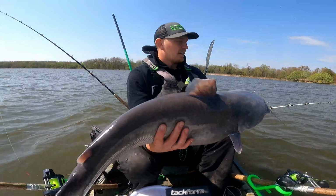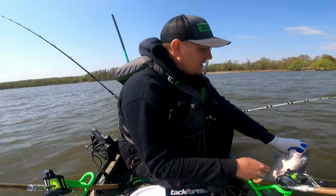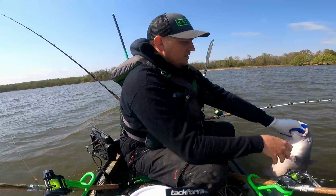All right, I gotta get those Santee drifters in the water. They are the ones catching fish. Time for him to get out of here. Oh yeah, he goes 31 and a half inches, almost perfect for a slot fish.